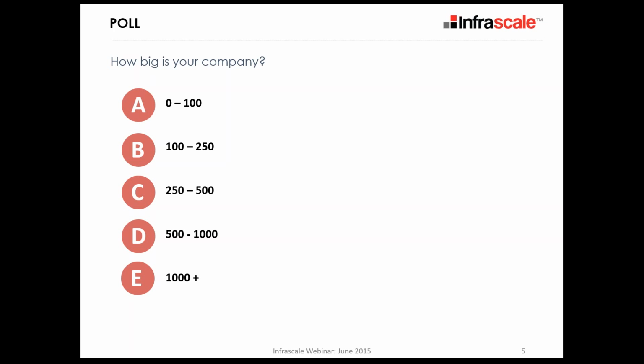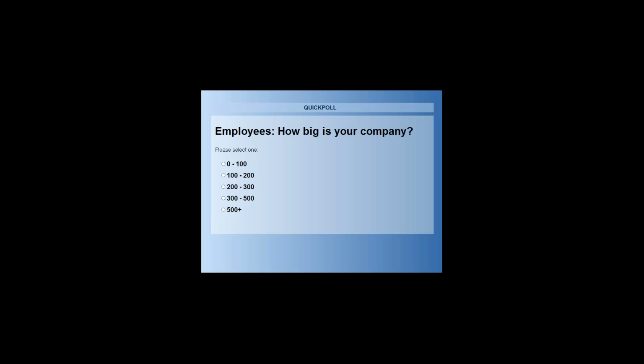Now, before we go any further and before we dig into the presentation, I want to ask the audience a question. We use these polls just to make sure that we're tailoring our content to the right size. So put your pizza down, reach forward, click a button, tell us how big your company is. We like to use this so we can tailor the content, make sure the examples we're using are correct, and it's just really useful for us to know.